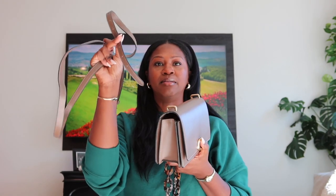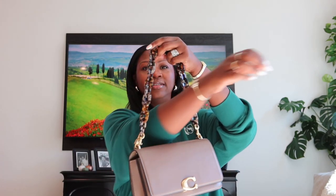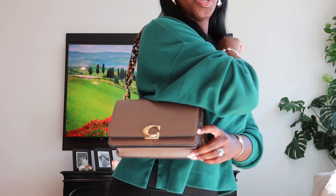So the strap that the bag comes with can come completely out because of the way that it attaches to the bag, like this. So you can even wear it as a clutch if you wanted to, under your arm. And then with the acrylic straps you can purchase separately, so like this, amazing, love it.